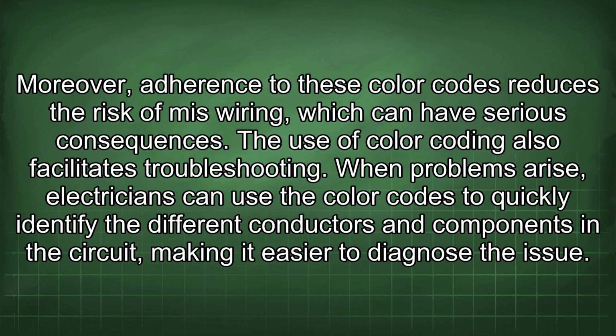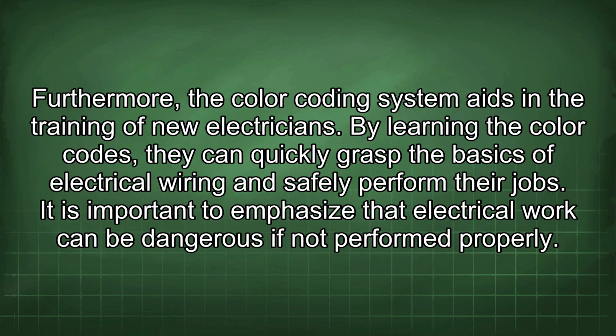Moreover, adherence to these color codes reduces the risk of miswiring, which can have serious consequences. The use of color coding also facilitates troubleshooting. When problems arise, electricians can use the color codes to quickly identify the different conductors and components in the circuit, making it easier to diagnose the issue. Furthermore, the color coding system aids in the training of new electricians. By learning the color codes, they can quickly grasp the basics of electrical wiring and safely perform their jobs.